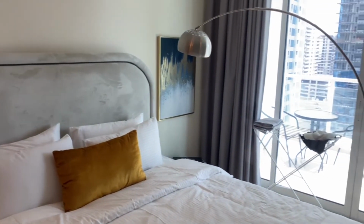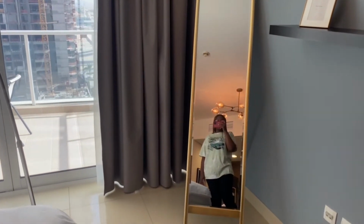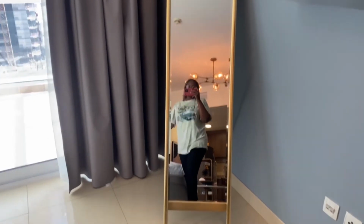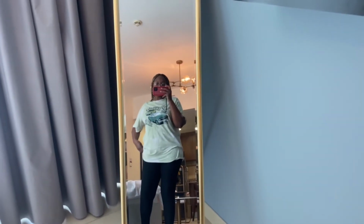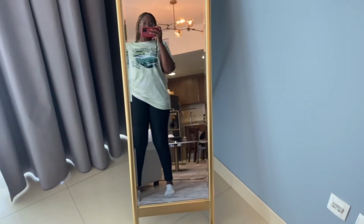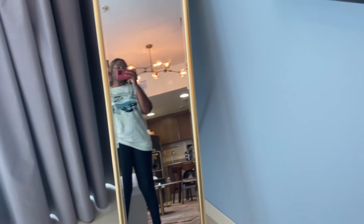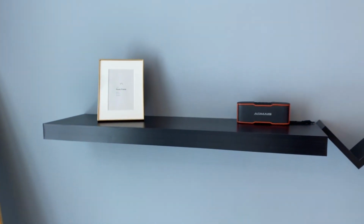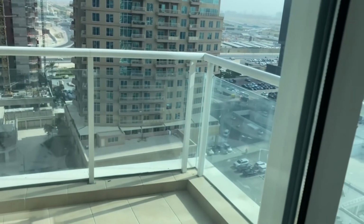Have my little lamp, a mirror, which is great because so many Airbnbs do not have adequate mirrors. So this is awesome to have a full length mirror. Have a little shelf with my speaker on it. And then you have these curtains that are, I would say, semi blackout.